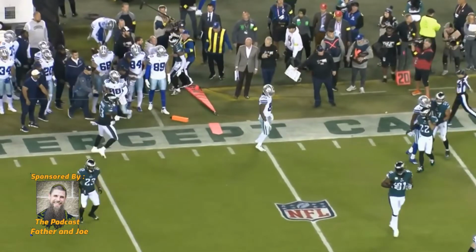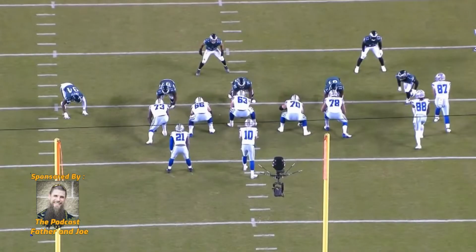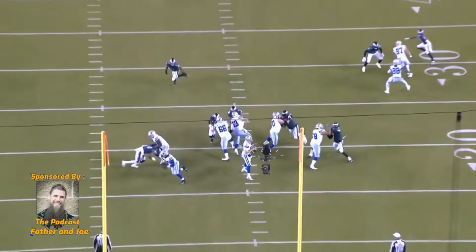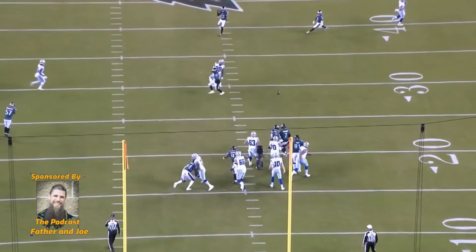CeeDee is just amazing. In this play, I'm going to highlight Kayvon Wallace, number 43 of the Eagles. He's given the assignment of stopping CeeDee Lamb as he's coming up on a basic in route. And this is a route combination that people use a lot in the NFL for the simple purpose that normally your defensive back ends up holding on this play, especially against a really fast receiver like CeeDee Lamb.